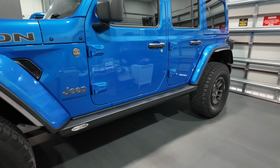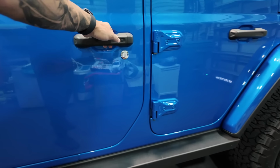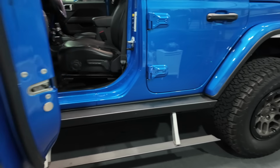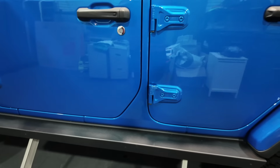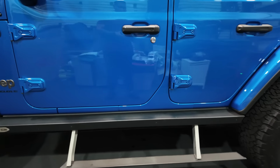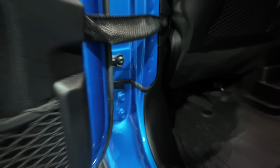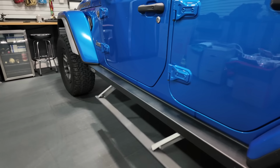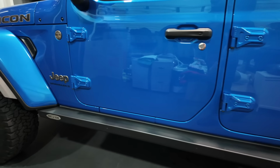If you're not familiar, these are Rock Slide Engineering power steps. What they do is when you open the door, the step comes down. This is an aftermarket piece, obviously not something that came with the Jeep. The only issue I did have was with the rear sensors, which are right here. With time, the glue did wear out a little bit, and eventually they started misaligning. So basically the steps would just stay open and wouldn't close.